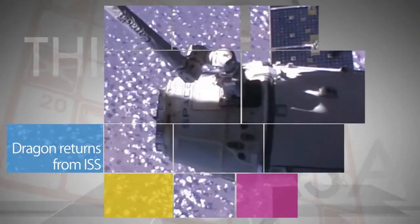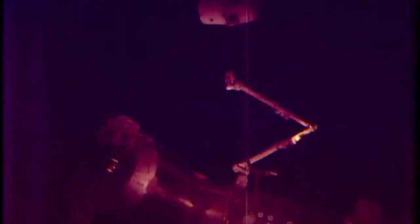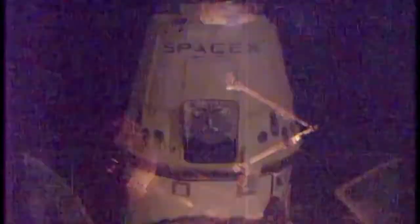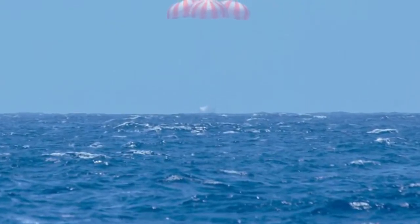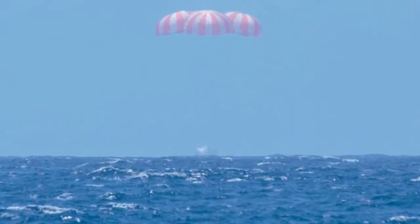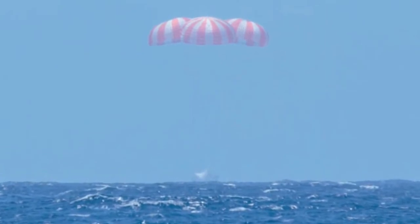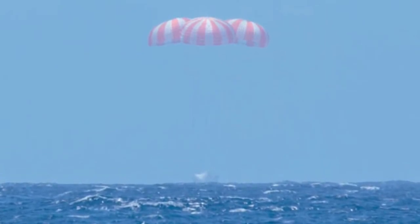The SpaceX Dragon cargo craft left the space station on Sunday, a month after delivering more than 2.5 tons of supplies and science investigations. Hours later, Dragon completed a parachute-assisted splashdown in the Pacific Ocean near Baja, California, returning more than 3,500 pounds of NASA cargo and science samples.